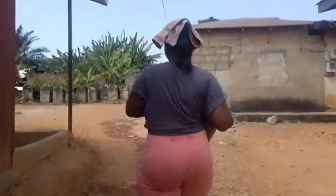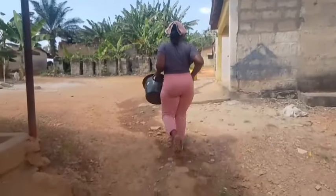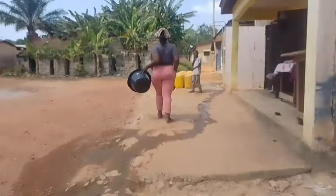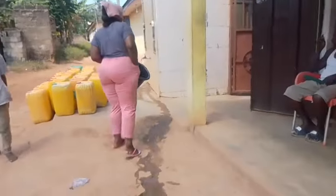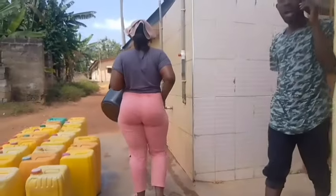Here I have fetched the first one. I think I fetched six in total. I have finished fetching the first one, and this is actually the last one. Here the guy was supposed to give me change, so that's the change. He has given it to me.